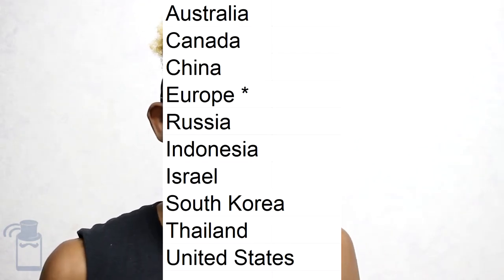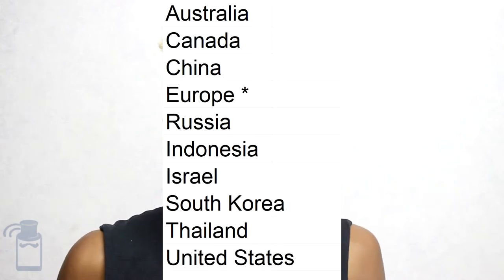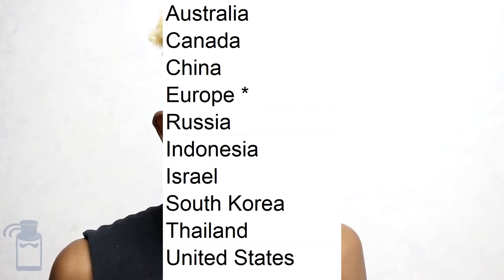If you want, you can also buy an add-on for 100 Danish kroner, and then you can use the allowance you get, so let's say 46 gigabytes of data, in the following countries: Australia, Canada, China, Europe. It's not clarified or determined if it's, well, European Union or the whole of Europe, so that's something we have to find out eventually. Russia, Indonesia, Israel, South Korea, Thailand, and the United States. And with this add-on, you can also call to these countries when you're in Iceland, so it's quite a nice add-on if it's cheap. Depends on who you ask.